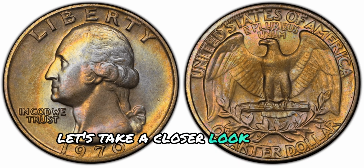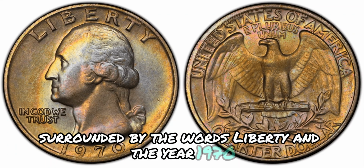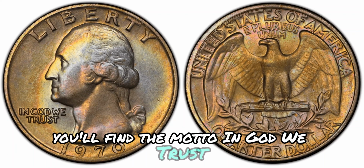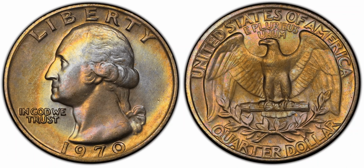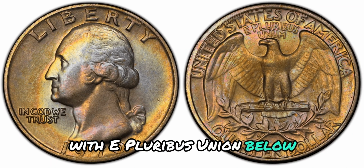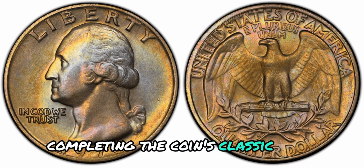Let's take a closer look at the design of the 1970 quarter dollar. The obverse side showcases the profile of George Washington, surrounded by the words Liberty and the year 1970. Below Washington's portrait, you'll find the motto In God We Trust. On the reverse side, we see the majestic eagle, a symbol of strength and freedom, perched on a rock. The inscription United States of America arcs above, with E Pluribus Unum below, signifying out of many, one. The denomination quarter dollar is prominently displayed, completing the coin's classic look.